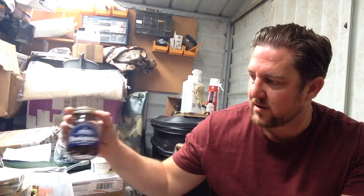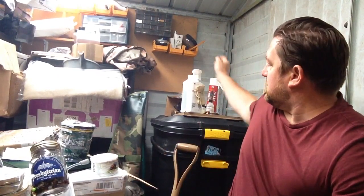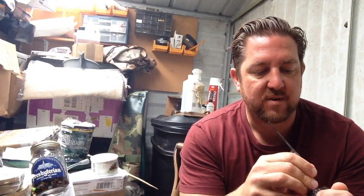We used to be able to get these in tins in the UK. We can only get them in 40-gram pouches now, but in the States, I know you can get these in tins, and it's a fantastic mixture. Just one of those easy-going, all-day smokes that you can enjoy all day, and I really, really like it.